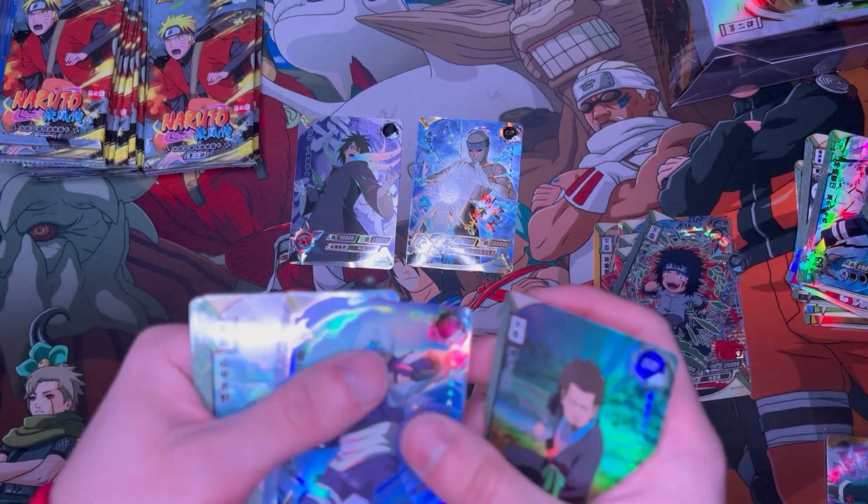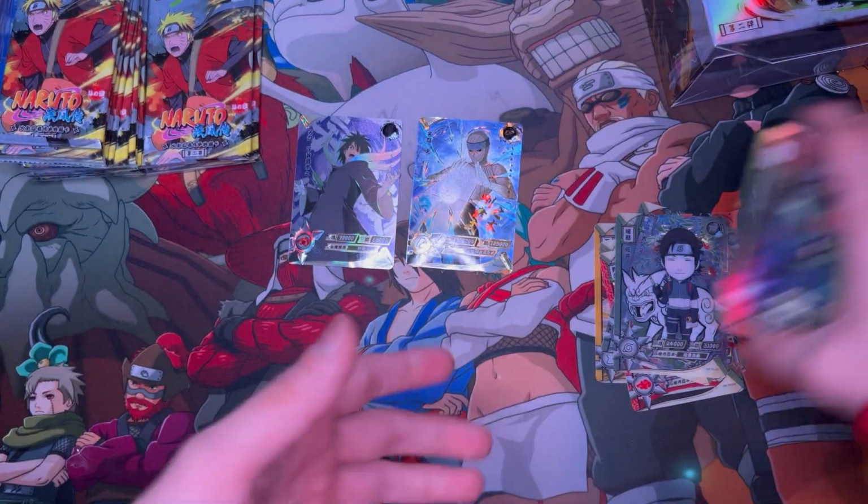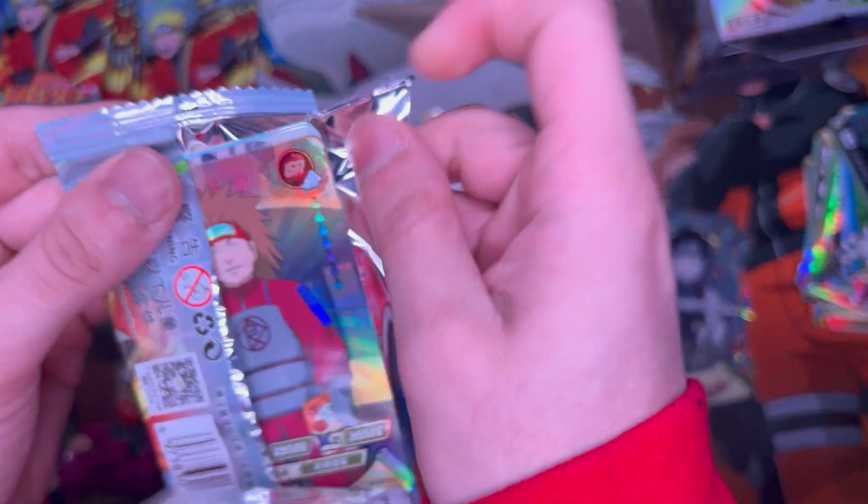Kayou having a little slow start here to pick up on Dino. Dino has three CPs that they're going up against, which is very good hits, especially with the two URs. And of course, a bunch of LRs that are common, but still great hits to pull.